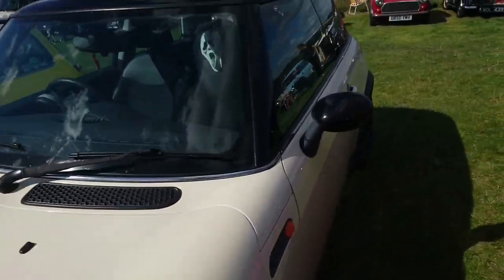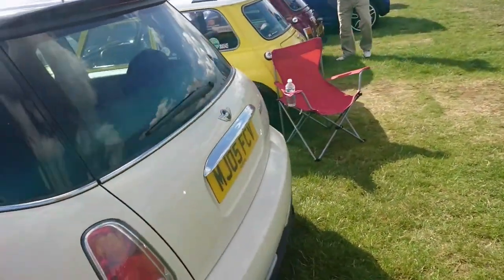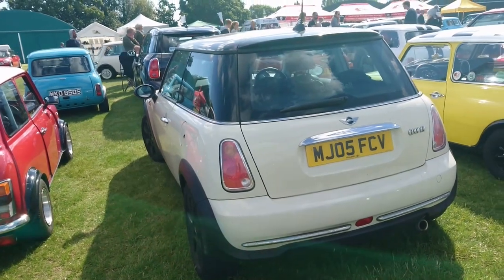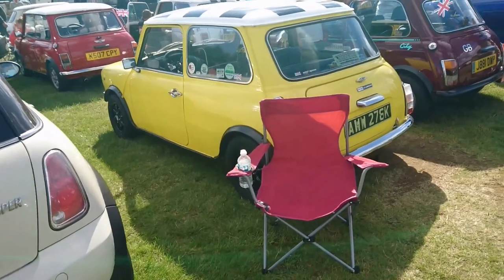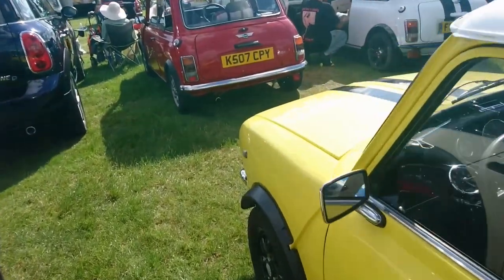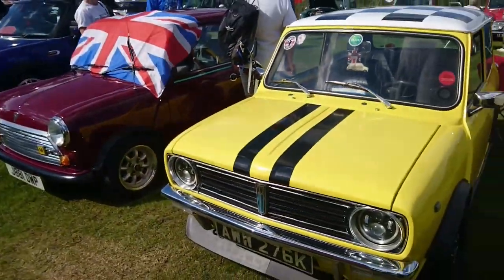Ooh, I think it's an R50 or 53. I always forget the difference between the R50 and R53s. I know the R53s later, but I can't remember exactly when those came in. We'll never club them. 70, 172, left hand drive. Interesting.